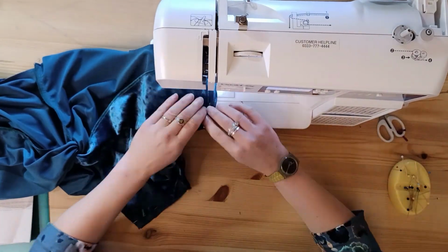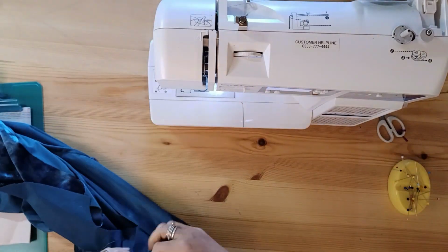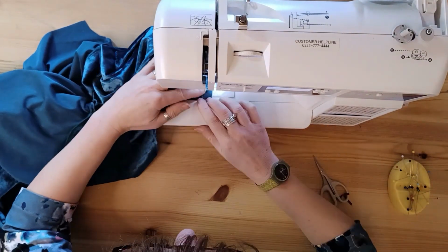I know that I want to overlock these shoulders, but I'm not going to get time to do that today, so I'm going to wait until I next have my overlocker out to whiz across those shoulder seams. So for now, I'm just going to sew them with the sewing machine.